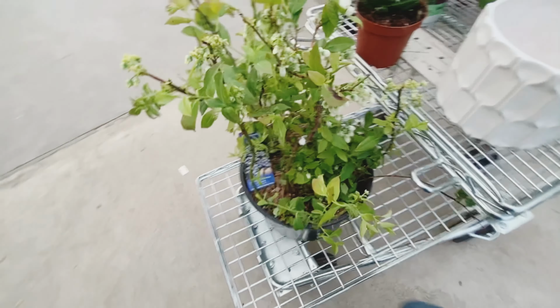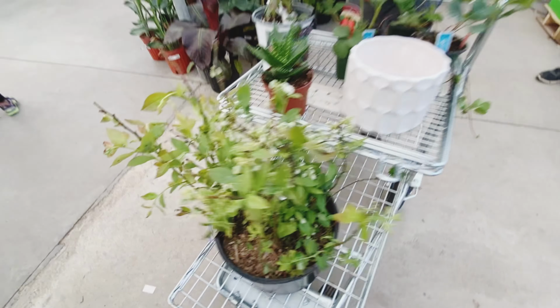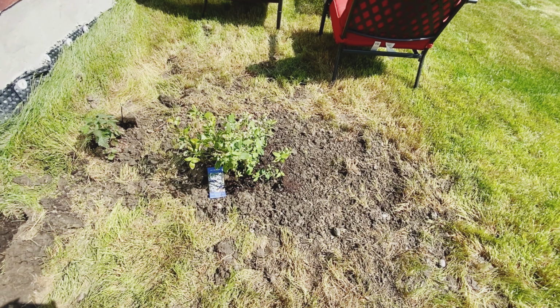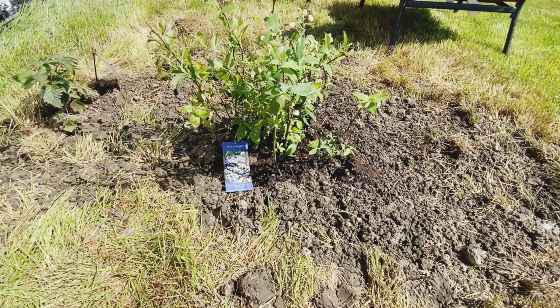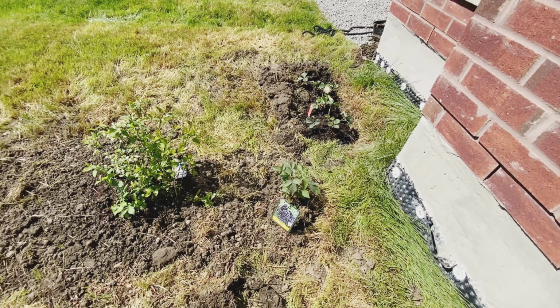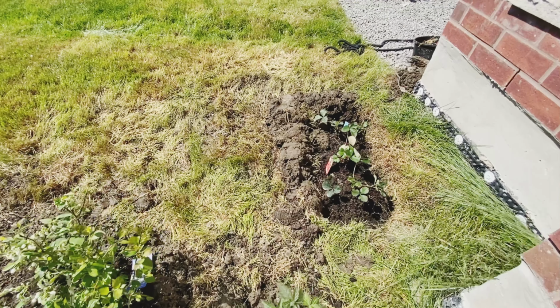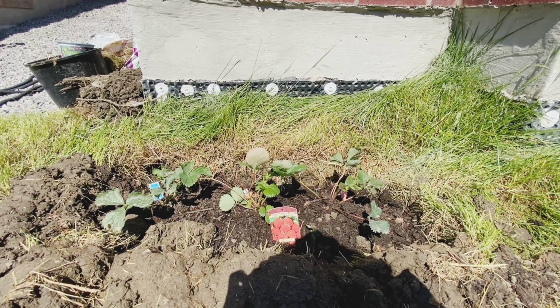So I got 3 strawberry trees, I got some blueberries, I got an aloe vera plant and a blackberry, and I'm gonna plant these in my backyard. And this is what they look like. I'm gonna add some more soil and some mulch over them, and yeah, I'll show you in the next slide what they look like after I added more soil and the mulch.